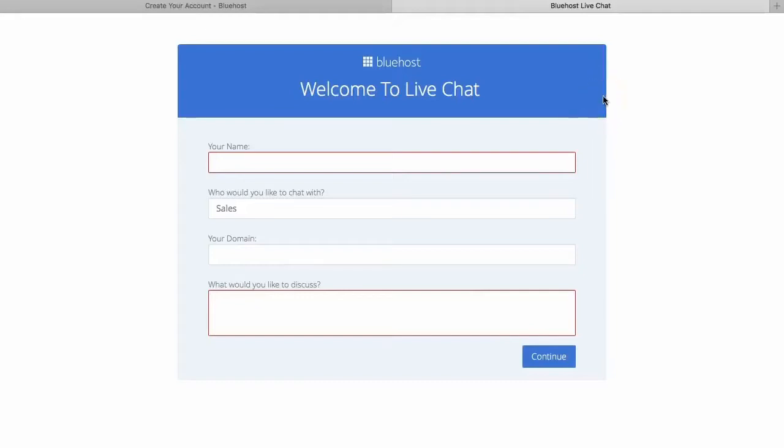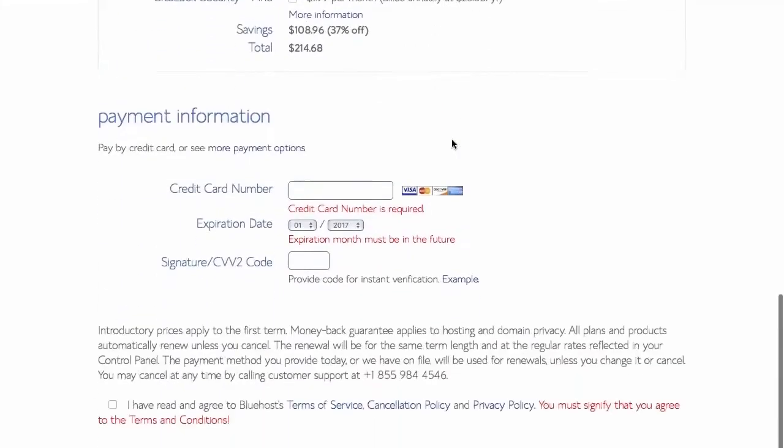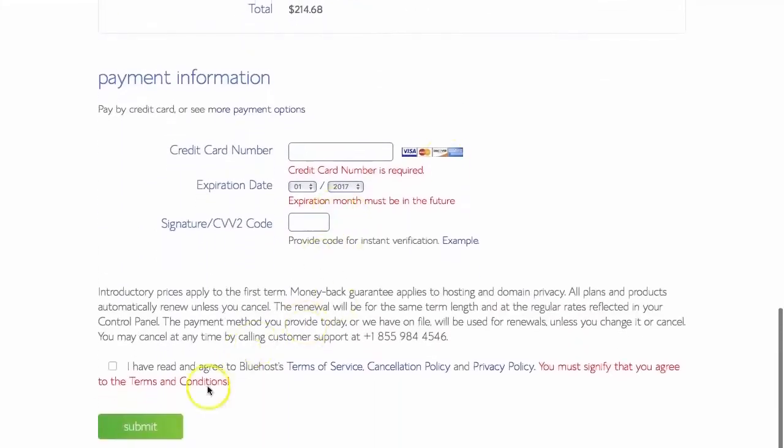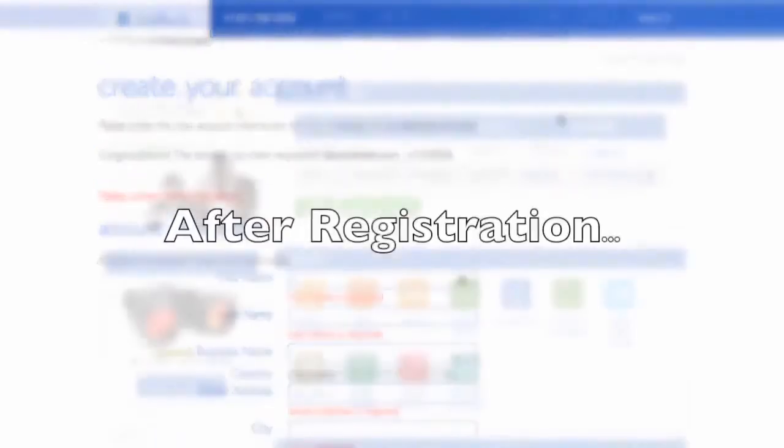Then you'll get to ask one of the customer service staff your query if it relates to the sign-up process, or you have a technical question relating to moving your website or any capabilities of Bluehost. So live chat is very useful 24/7, and it's open to people who aren't even yet customers of Bluehost. So we'll go back to the form. Let's imagine I've filled out the form and my credit card details, and then submit, and that's it. You are registered with Bluehost.